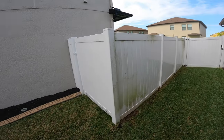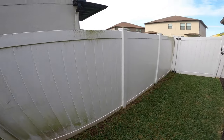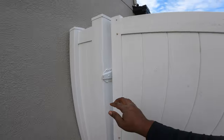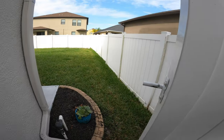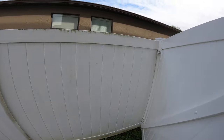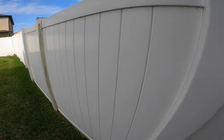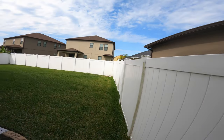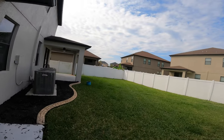This is the back fence. Got some algae on it. Nothing major. Check out the inside. Not that bad. It's like the corners got all the algae, really. The panel's not really that dirty. Actually, nope. I see some dirt over there.